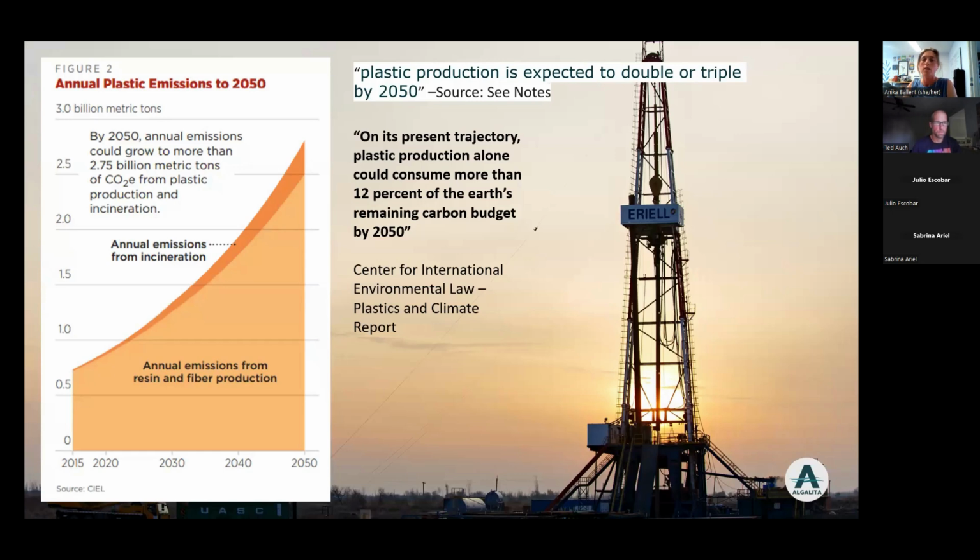The extraction, transport, refining, and processing of fossil fuels, and particularly fracked natural gas, for the production of plastic has been shown to have large greenhouse gas emissions. Incinerating plastic waste also contributes greenhouse gases, as plastics are essentially hydrocarbons. Recently, a 2024 report by the Lawrence Berkeley Lab showed very similar results to the graph that I'm showing here, which was produced by CIEL several years ago. They were estimating that global greenhouse gas emissions from plastic production amounted to 2.24 gigatons of carbon dioxide equivalent in 2019, representing about 5% of total greenhouse gas emissions that year.